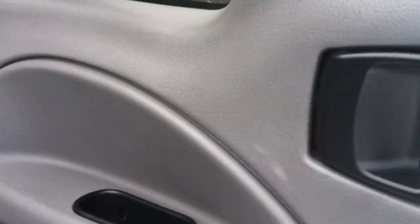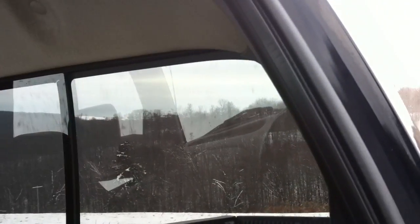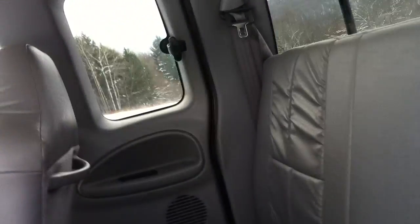This is a '98. They only made this truck for a half year, folks. '98 quad cab, 12 valve, 5-speed. Truck is a dime. You guys have seen them. You guys know what they are. You know what you're looking for, okay?